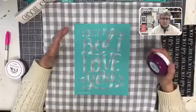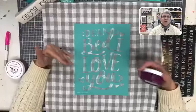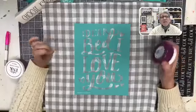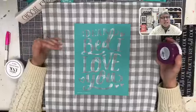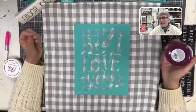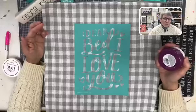So, inking is a little bit different than chalk. The process is exactly the same. You squeegee, you do everything else the same, but you have to be careful with ink because ink is permanent. Where chalk you can remove, so if I get it on something, I wash it off. Well, you can't do that with ink.